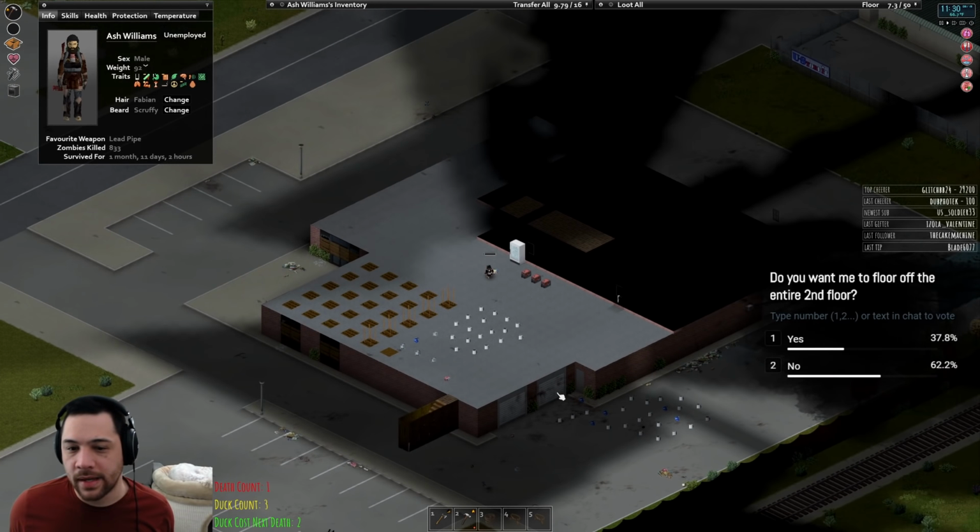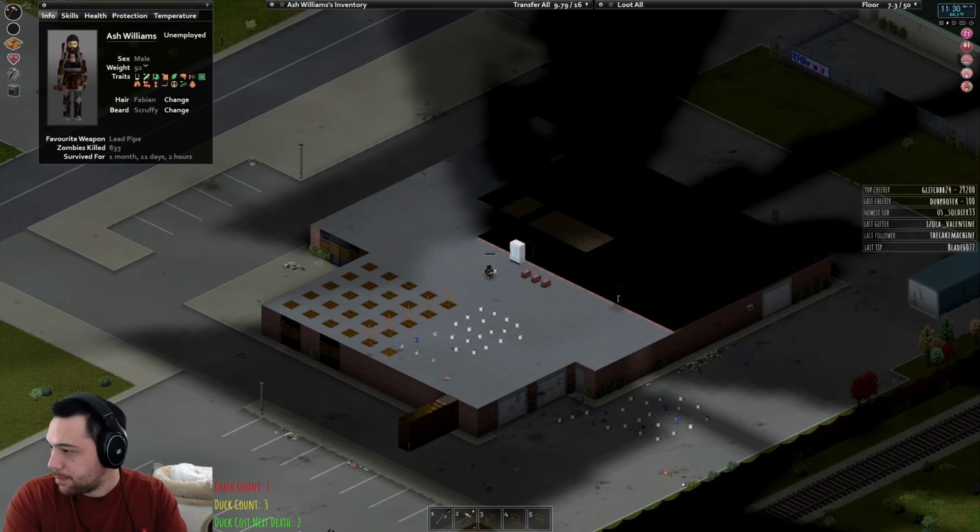So here's a zoom out of the base while I rest and read a little bit and type up the next poll for you all. So what percent of the second floor do you want me to utilize?